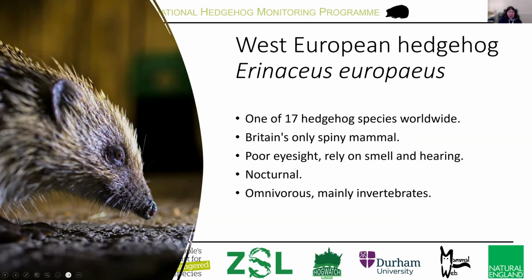So just to give you a bit of background about hedgehogs. We're talking here about the West European hedgehog. That's the species that's native to Britain. And it's one of about 17 hedgehog species worldwide. I say about because there is a bit of debate, depending on who you talk to, because taxonomy, which is how we group species, depends slightly on how you define these species groupings. So it's about 17 species across the world, and in the fossil record there are other species of hedgehog as well. So when we talk about hedgehogs, it's not just one.